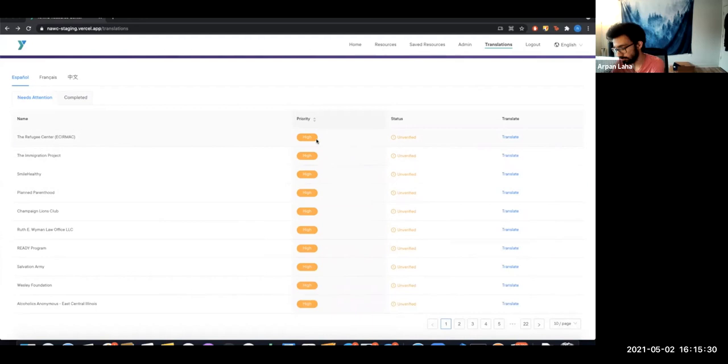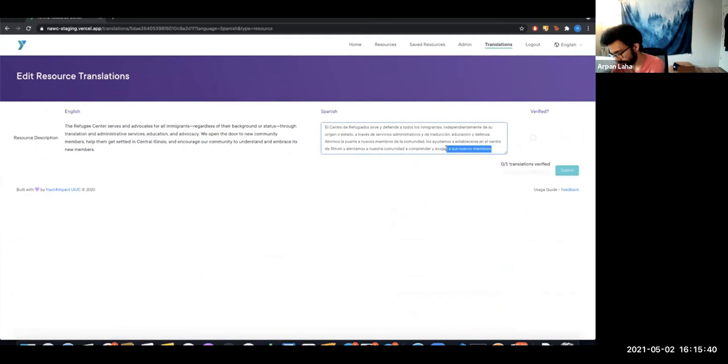This allows the admin to see which translations need to be addressed. And by clicking on the translate link, this leads you to the edit resource translations page where the admin can edit the translation and verify it. So through this table, the process of verifying and keeping track of verified translations is organized and efficient.